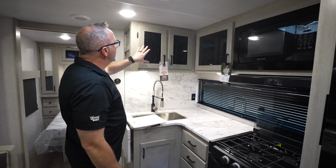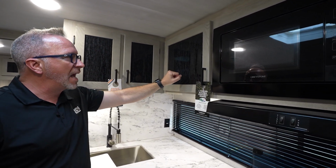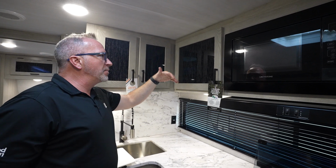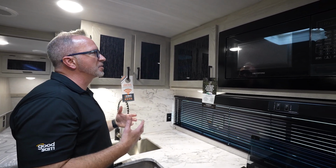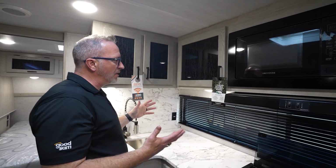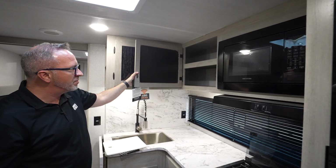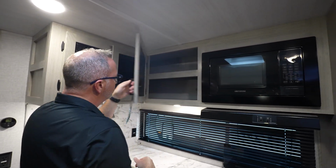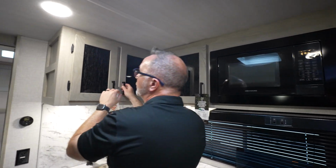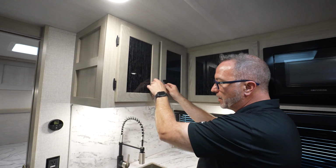Up top, you're going to see decorative shaker-style cabinets with the tinted glass displays. I like this because it just makes it feel a little bit more residential, upgraded, and modern, kind of all at the same time. I got one color scheme. Everything looks good. My shelves are deep. They're solid. And all of this is screwed, glued cabinetry. So it's going to be sturdy and it's going to be good.